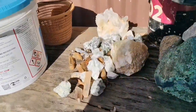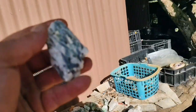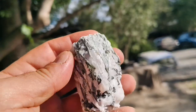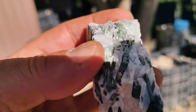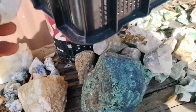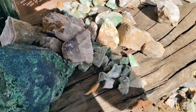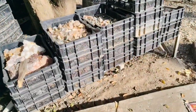Oh, what else is going on here? Blue tourmaline and indicolite in quartz. That's nice. This has been hanging out here for a while now, waiting for Gary to come back from Zimbabwe, because these are destined to be polished. Alright, let's go see what else is here.